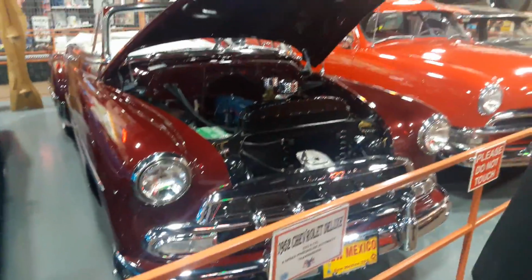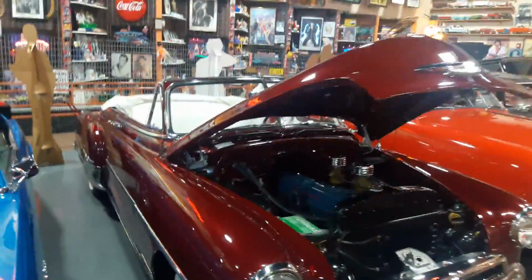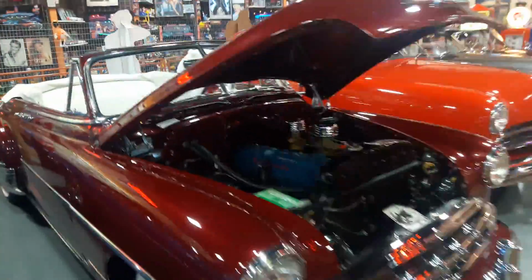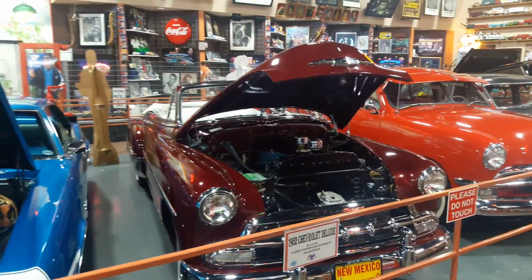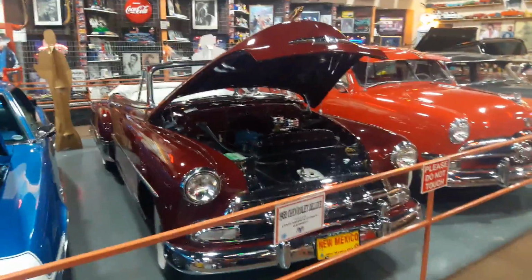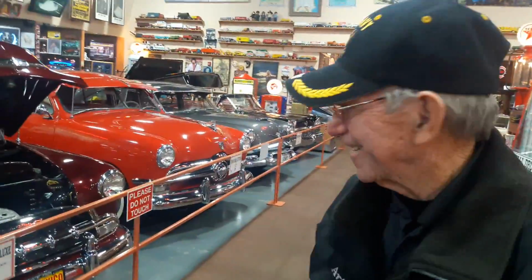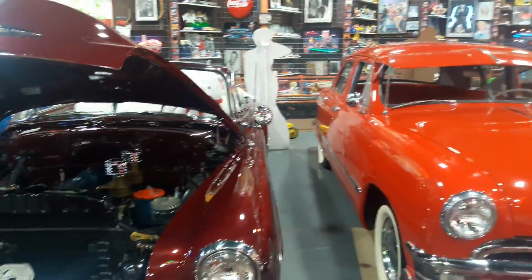A 1952 Chevrolet, and this is one of my very favorites. What I like about this car so much, if you get right here and look down the side of the car, the way the fenders are, it looks like a predator animal that's crouched and pouncing on its prey. So I see pure action in this car. It's a 6-cylinder with aftermarket carburation, two carburetors.